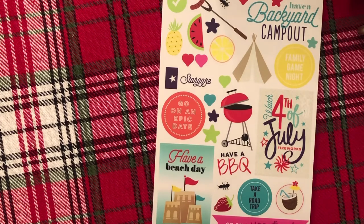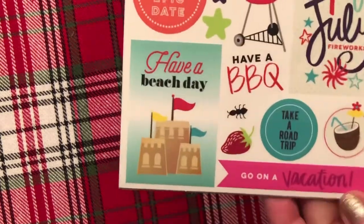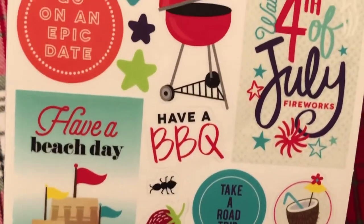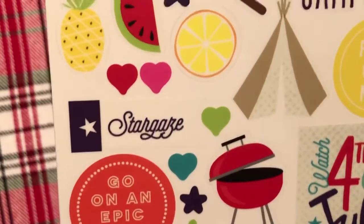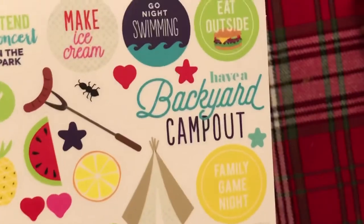I had a horizontal book last year and I had a hard time getting stickers that would actually fit and look right. So I'm really excited to have this more vertical look. Have a beach day. We plan on that. More 4th of July. I love that one so much. I don't like the summer because I get so hot, but I really love all of these summer stickers and I love the 4th of July.